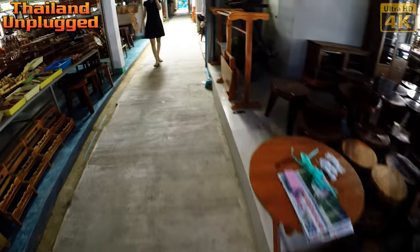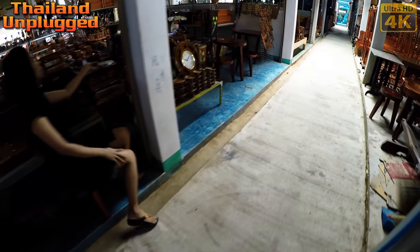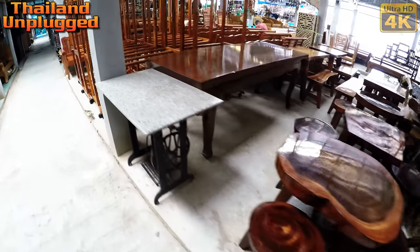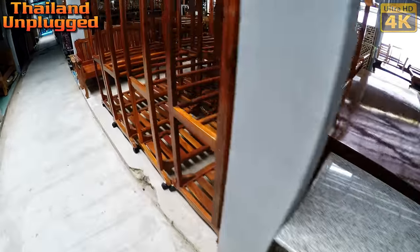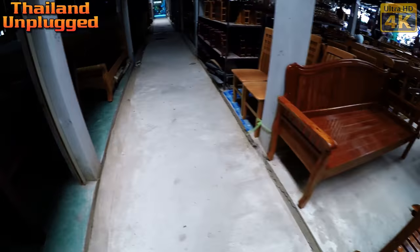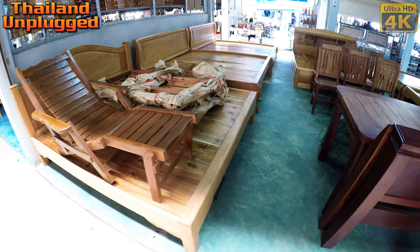Well, if you're moving over here to Thailand, it might be a good place to come. Get the furniture. Look at everything here. All handmade stuff. Good quality too by the look of it. Really good quality. Gee, look at the beds. God, the bed's fantastic.